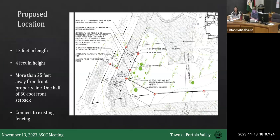The entry gate will be placed slightly more than 25 feet away from the front property line, which is 1/2 of the front setback of 50 feet, which is required by all entry gates under our fencing ordinance. It will be 12 feet in length, 4 feet in height, and connect to existing fencing. Additional fencing has also been proposed to make sure that the existing fencing connects with the entry gate setback.